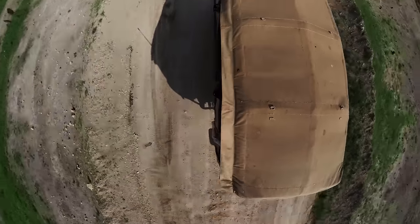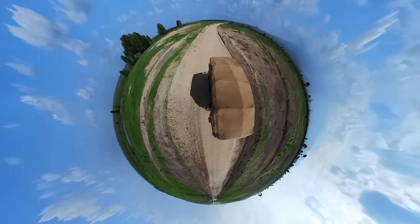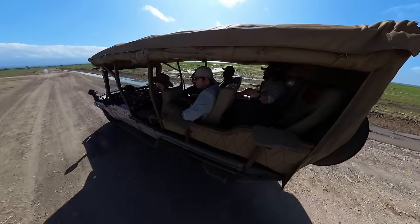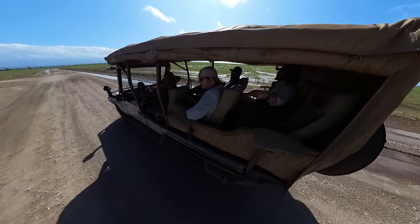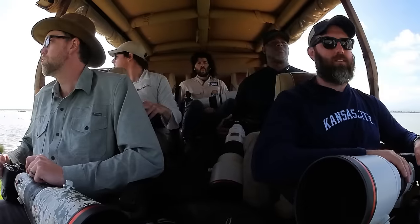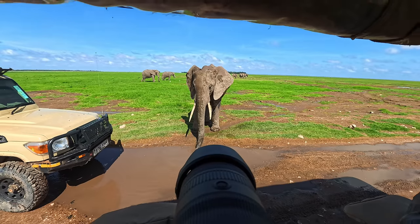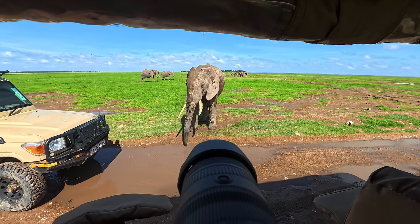One of the biggest challenges is that we're in a Land Cruiser. Now, that puts us up higher because in a national park, you're not allowed to get out of the vehicle. So where I was sitting in the back row, I'm at eye level with the elephant or up too high that I can't get that unique angle. It ends up looking amateurish.